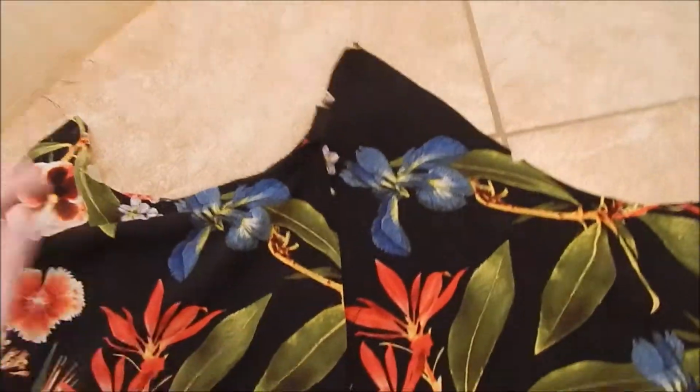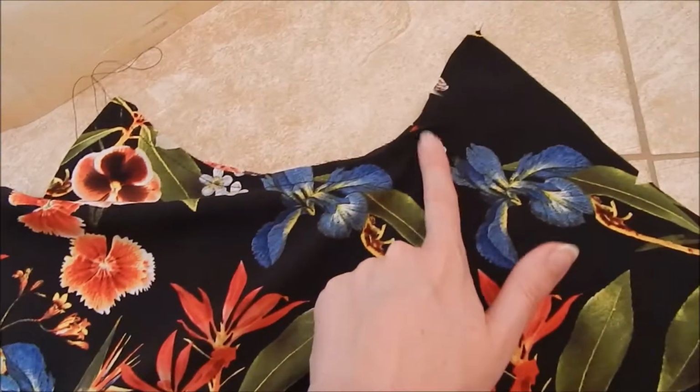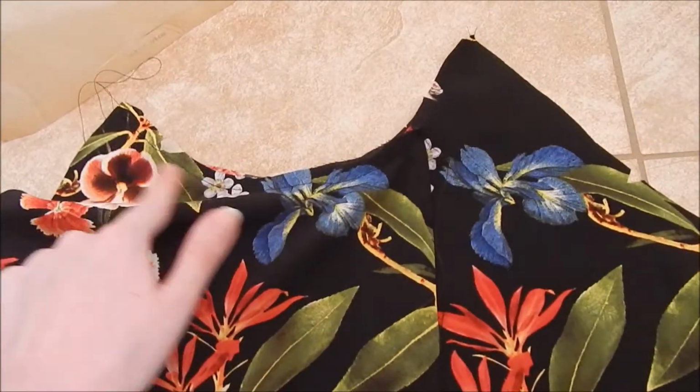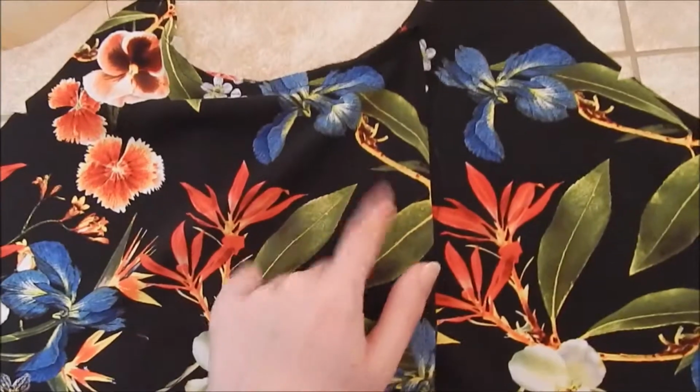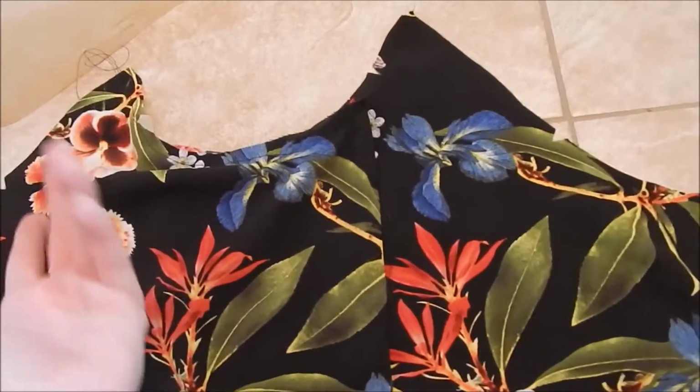So I messed up a little bit. Originally I was just supposed to baste from this section to this section, but I basted throughout the entire thing. So honestly, since this didn't turn out as well as I hoped, I'm probably going to rip through all of this and take it out and redo it.